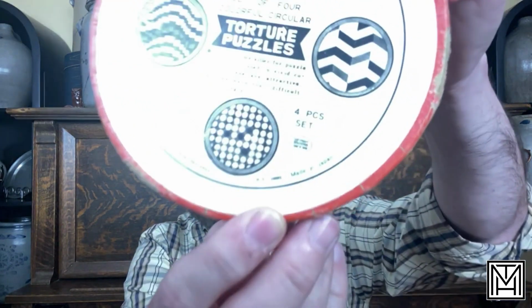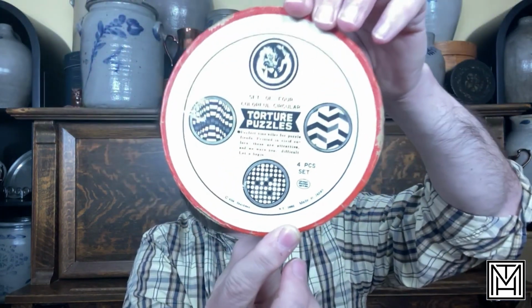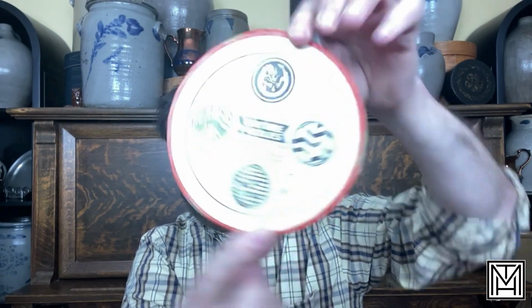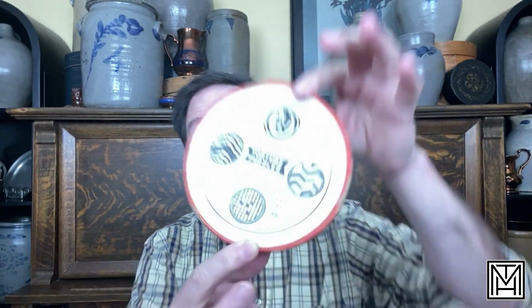It does have a copyright, and it says made in Japan, but there is a 5-digit zip code on the bottom. It's a set of, not coasters, it's a set of puzzles, but it's in kind of like a little coaster box, which, to be perfectly honest, is what caught my attention. It does have a zip code, so they're post-1963.